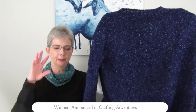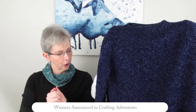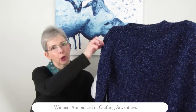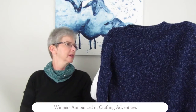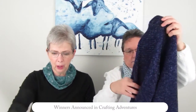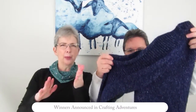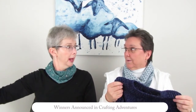Exactly. And I have knit this in a smaller version to give for a baby gift, and it looks really nice. I knit it in kind of a cream color, and it looked really nice as well. So you can knit this in different sizes then? Yes. This pattern, and I don't have it with me, but they go from baby sizes all the way to my size, and then some.